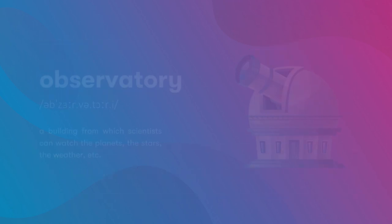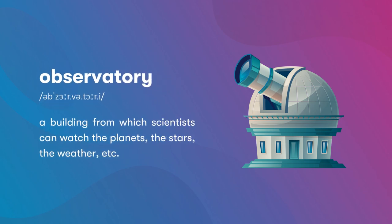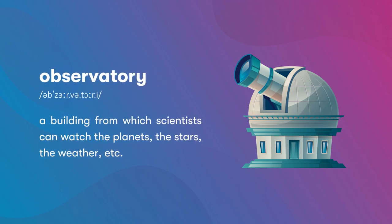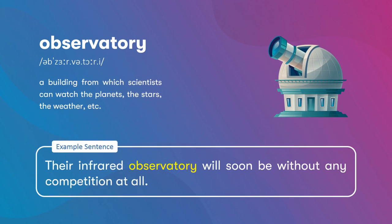Observatory. A building from which scientists can watch the planets, the stars, the weather, etc. Their infrared observatory will soon be without any competition at all.